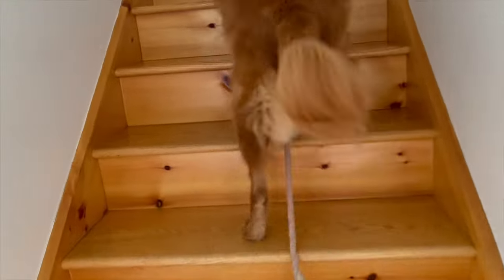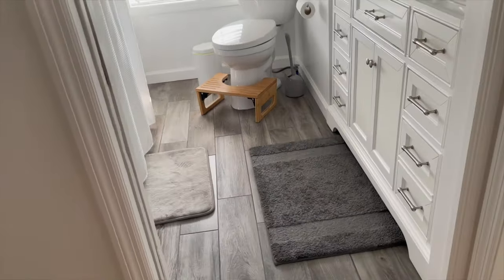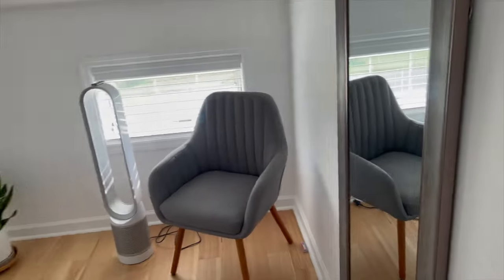And then up the stairs was another full bathroom and two bedrooms. This is the bathroom that we used the most, just because the shower was bigger. And then this is another bedroom that we did not use at all. And then this is the master bedroom. This is where we ended up staying every single night.